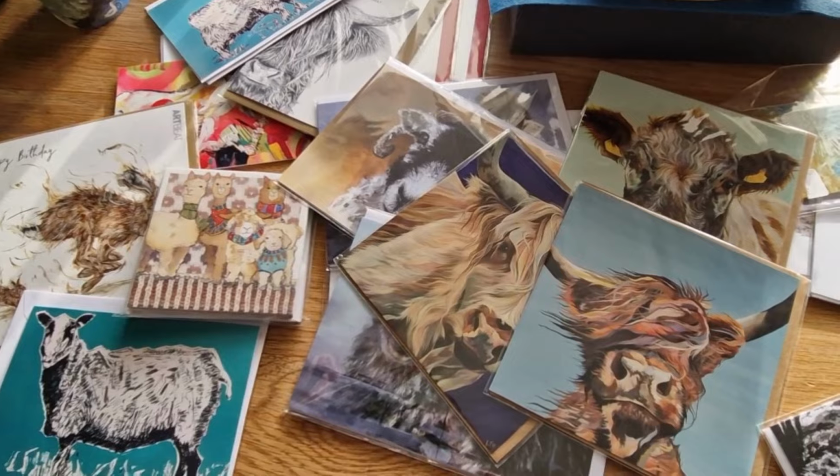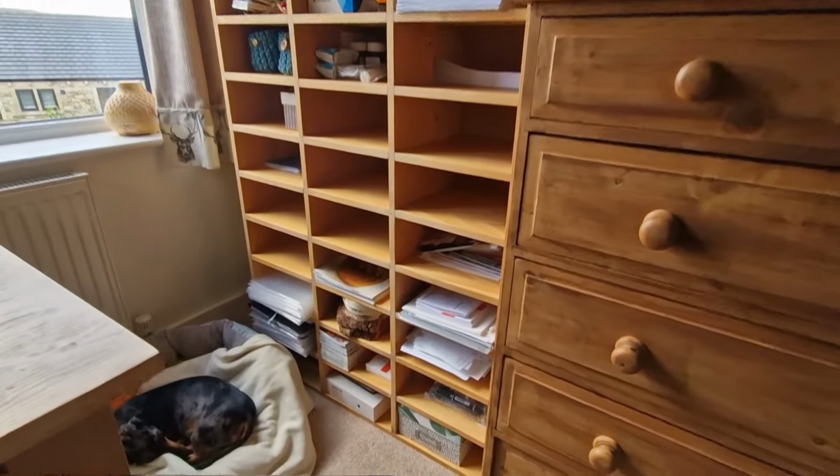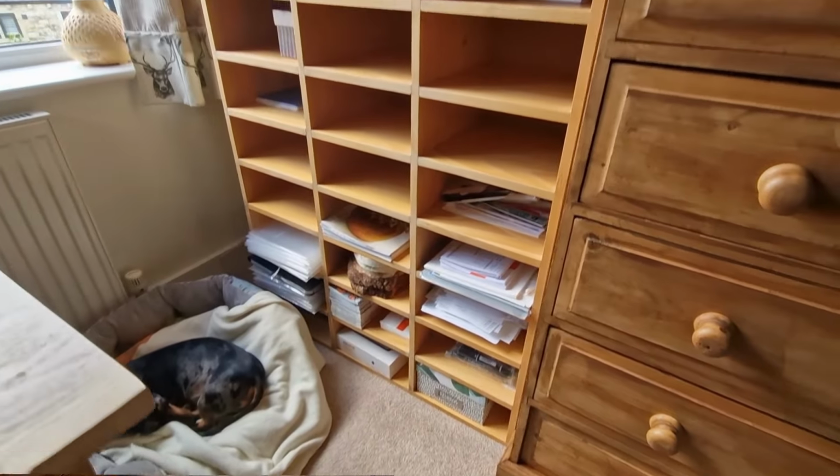I've gone through all the paperwork and I have so many cards. Oh my God, it's ridiculous. I've gathered so many, but we're going to have to start using them. And so here it is all tidy, much happier with it. And I've got lots of blank spaces as well.